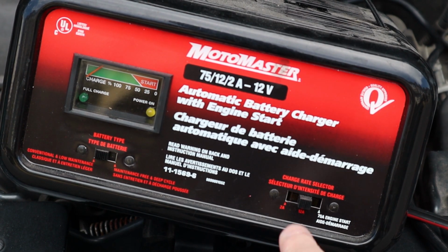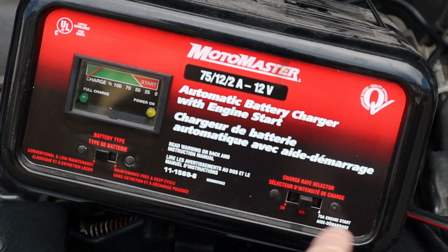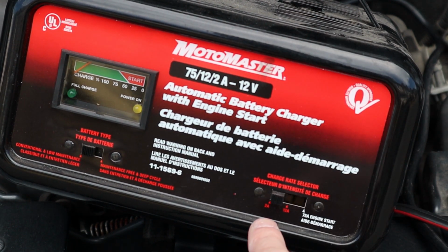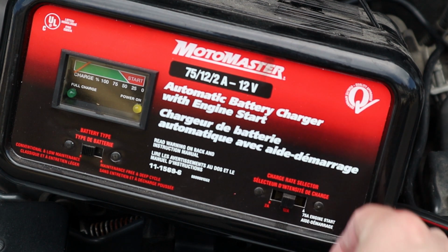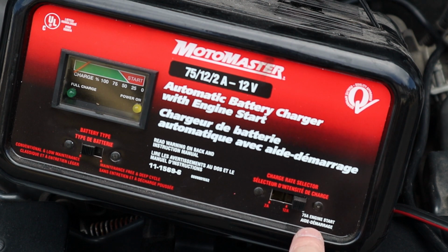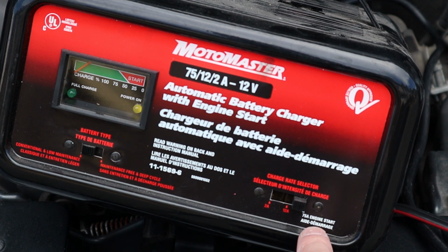Okay, on these older style battery chargers, we've got a couple settings here. We've got 2 amp, that's going to be kind of like a little trickle charge, just a nice slow charge. And then we've got a bit faster, 12 amps. And then over here we've actually got a 75 amp engine start. Sometimes they're even higher than that. This is basically designed for when the battery is almost dead and you need to really boost it so that we can try to start the car.